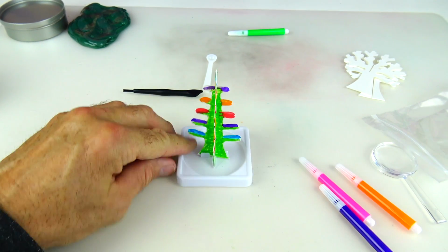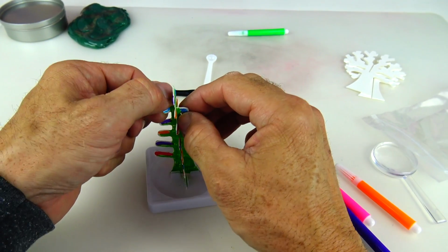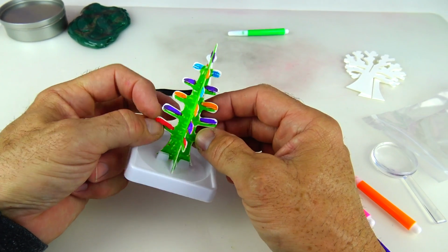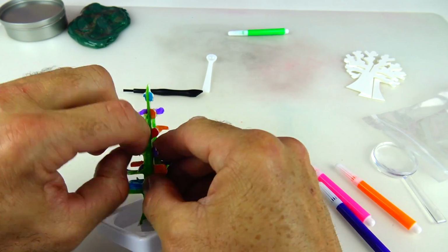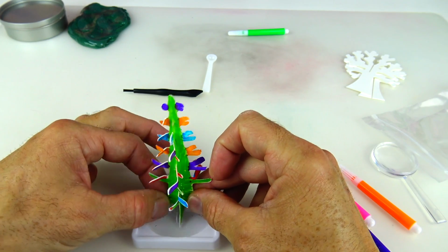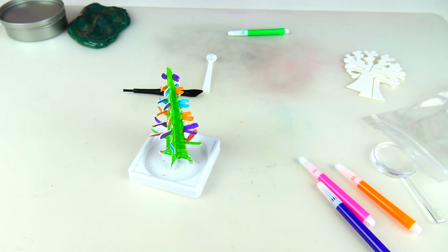All right, there is our Christmas tree. And now we need to separate the branches. I guess there's little slits in each tree like this. So you can separate each one like that. Okay, now they're all separated. Let's get it back in the stand. All right, now we're ready to put the solution on.